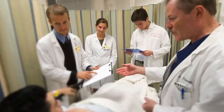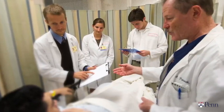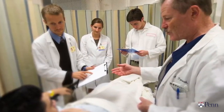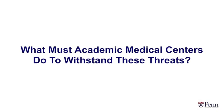Going forward, academic healthcare centers are going to have to transform how they actually do their business. They're going to have to transform how they care for patients and how they educate students. So what can they do to improve the way they care for patients? Let's begin. There are 4 ways they can address the problem.